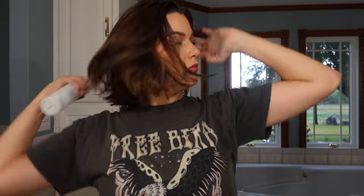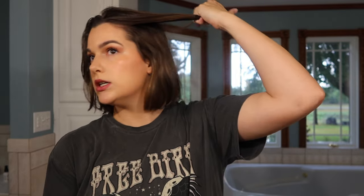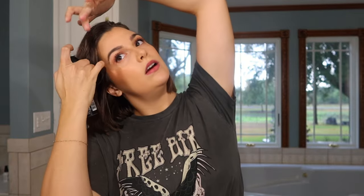So my heat protectant is Chi Iron Guard. The bottle broke, so I have it in a different spray bottle. And then my dry shampoo is this Redken dry shampoo that I got in a gift basket. But honestly, I like Batiste. It's very rainy out today, so I feel like my hair looks slimy and gross.